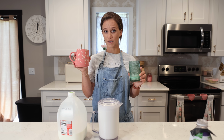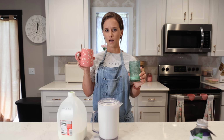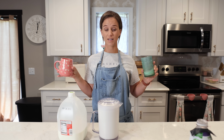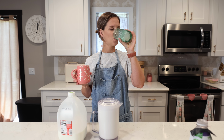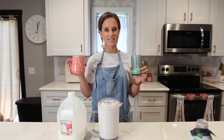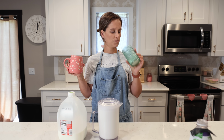This one, whole milk, is sweeter. It's a little bit sweeter. So if you wanted to add some keto sweetener to that, you most definitely could. I'm not going to because I actually like it. It has the back taste of milk.